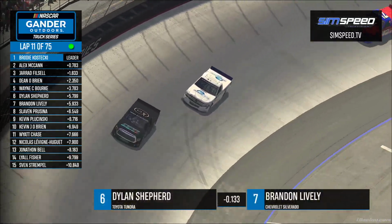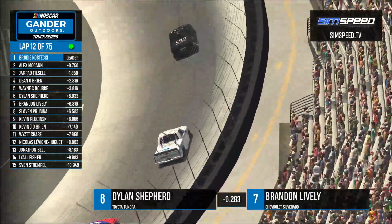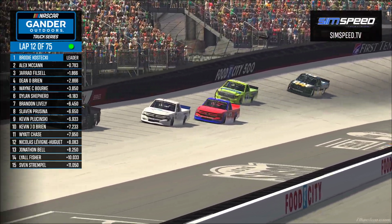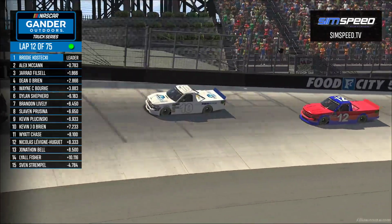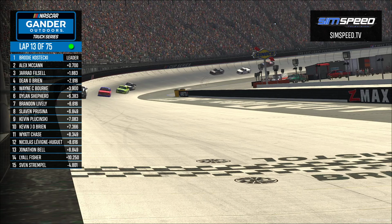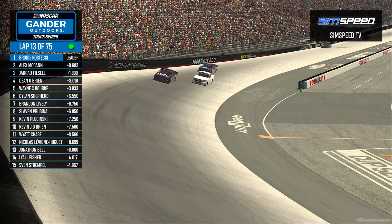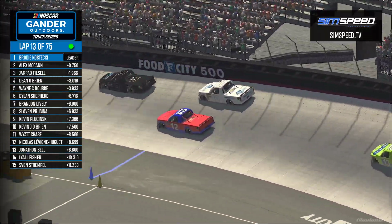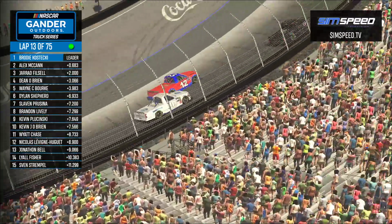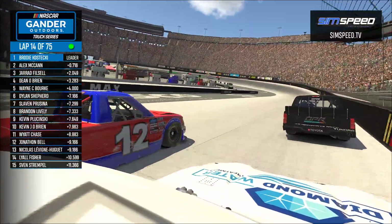Good move there for Piscina, just moved up in front of Plasinski to cover that one off. And now he's going to have Brendan Lively just in front after Dylan Shepherd managed to hold off that charge from him. Piscina looking like he's got some pretty good pace at the moment in this little pack of cars. Probably the fastest of the bunch of them. Here we go. He's got a bit of an overlap on Lively now, but he's not got any momentum down there to carry. But Lively gets held up by Shepherd up top, and that's the opportunity that Priscina needed. If he drove it in deep, he could have moved up into the middle of those two drivers. Right now, he's just stuck on the bottom.